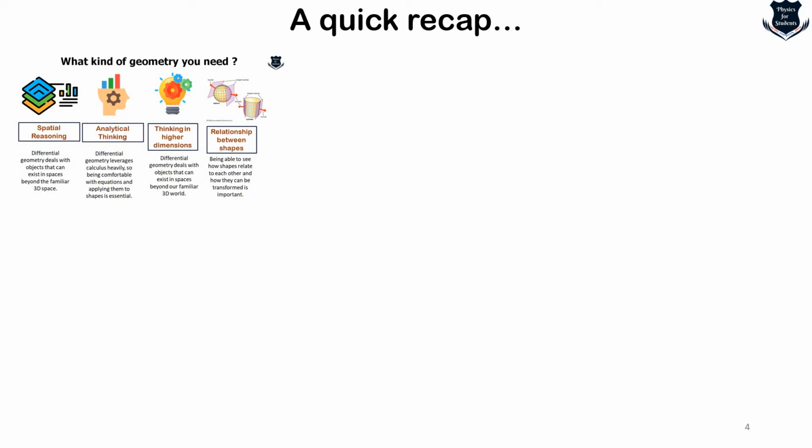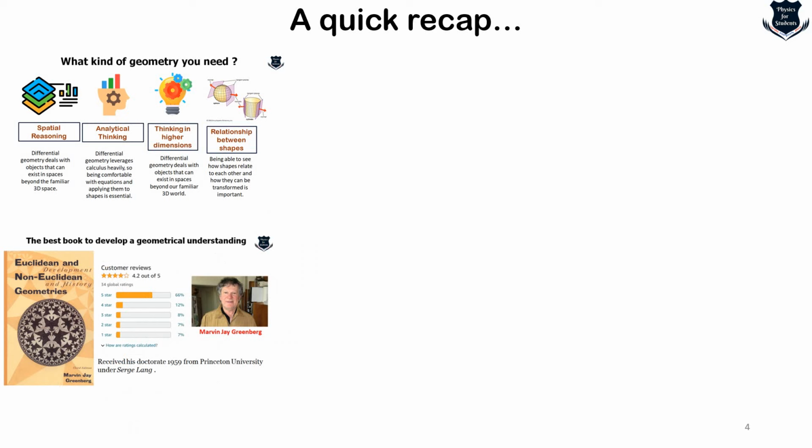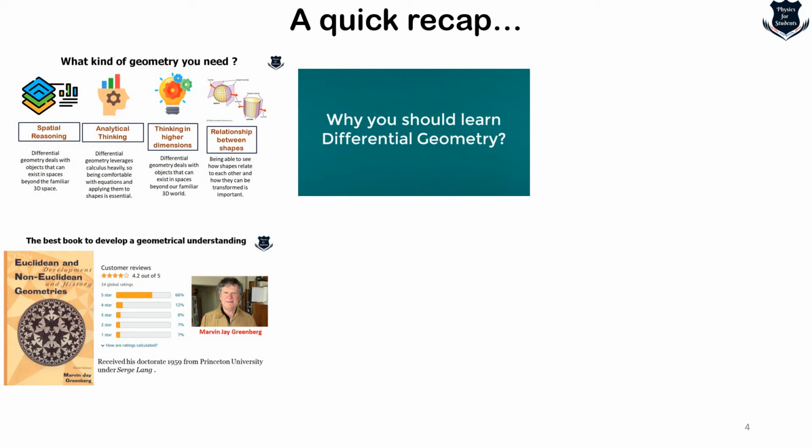You need to have an understanding of spatial reasoning, relationship between spaces, analytical thinking, and so on. For that, I suggested some books, but the first book was to understand how the transition took place from Euclidean to non-Euclidean geometry. Marvin J. Greenberg's book would serve that purpose. Also, you learned in the first lesson why you should learn differential geometry.